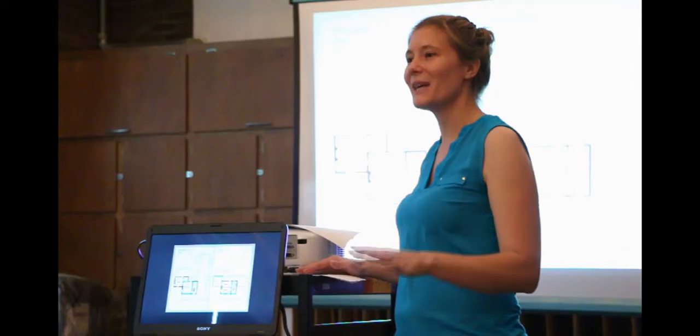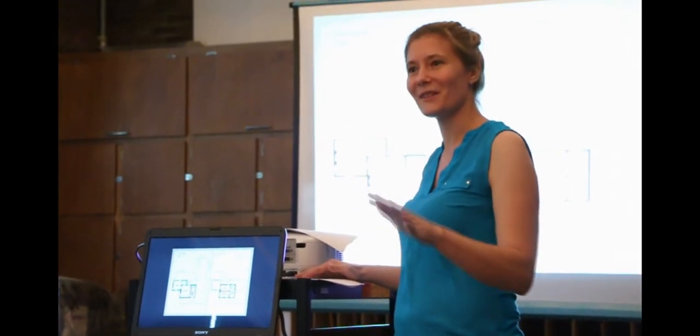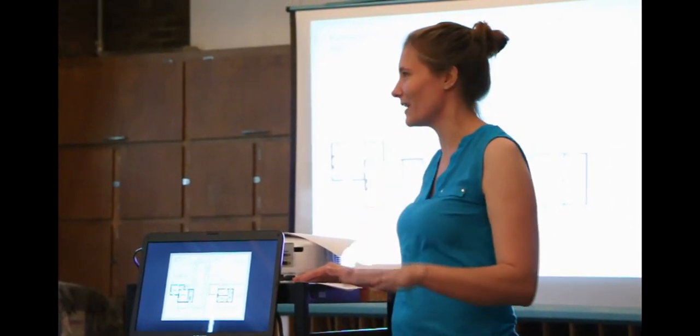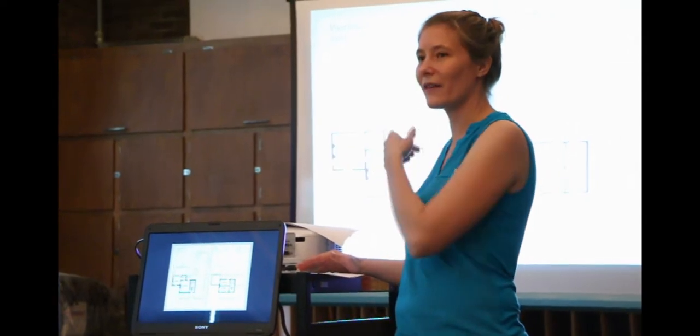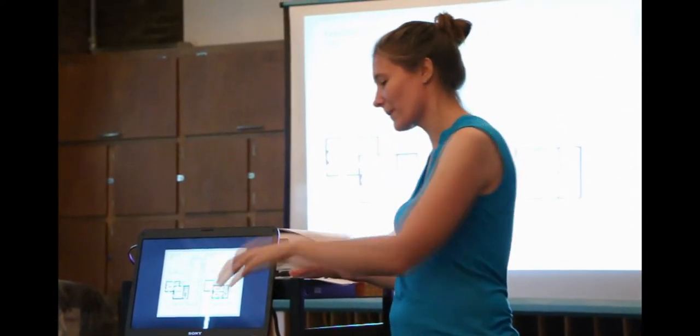This is the layout that she came up with, and I will let her remain nameless because I wasn't thrilled with the evolution that she produced. I think she was off base a little bit. But she envisioned that this is the house as it looked in 1833. A sitting room and a kitchen. Now we call that room the dining room and the kitchen.